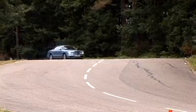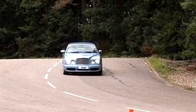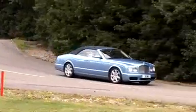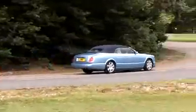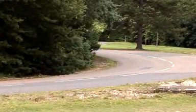So, for a car that costs hundreds of thousands of pounds, it's mostly what you'd expect, but perhaps not everything you'd imagine. An amazing thing to experience and an exotic gem to own, but it's fabulously expensive to buy and run.